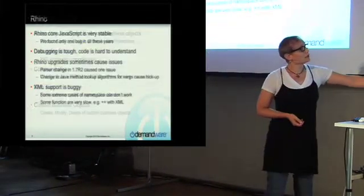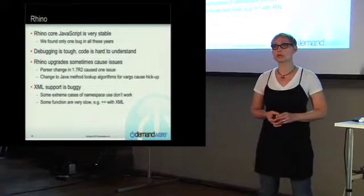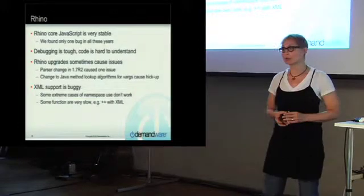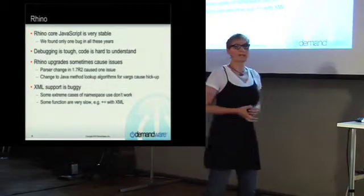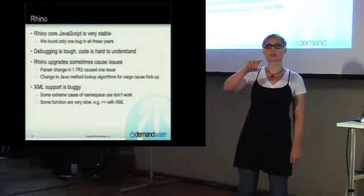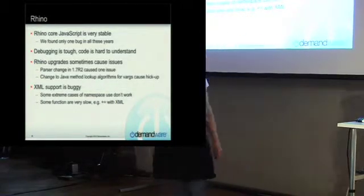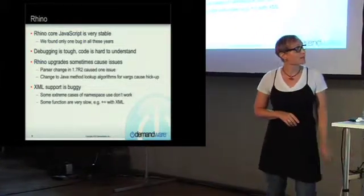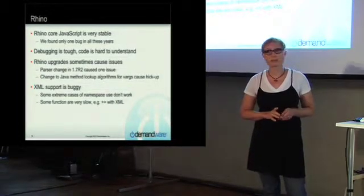A few words about Rhino. The Rhino core JavaScript engine is very, very stable. In the core we found only one bug once, in the optimizer, but besides that the core is very stable. Who has ever looked into the Rhino code? Who has dealt with Rhino? Who would say that it's clean code? Yeah, that's also what we found out. This makes it a bit tougher to debug, but it really works very stably. We sometimes have hiccups, for example with the latest upgrade, where the parser changed.